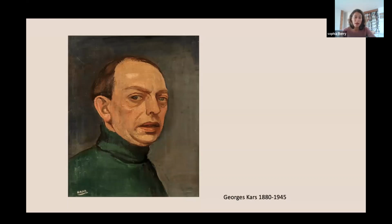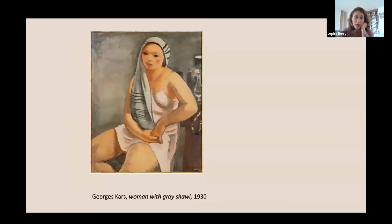I straight away Googled him, and I thought, okay, this looks interesting. This is somebody that I did not know about, but he has paintings, and he was a creator in the same time. So I continued my research, and if you move on, I found that if I Googled his name in Paris museums, I could see one of his paintings that was in the Pompidou collection.